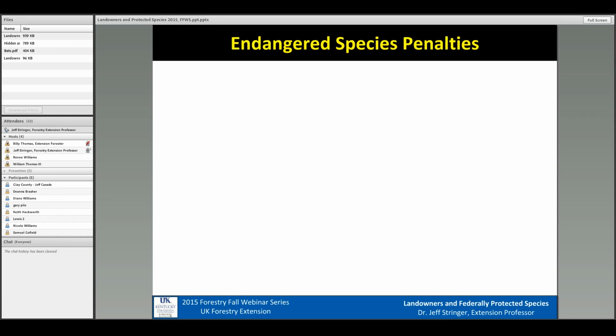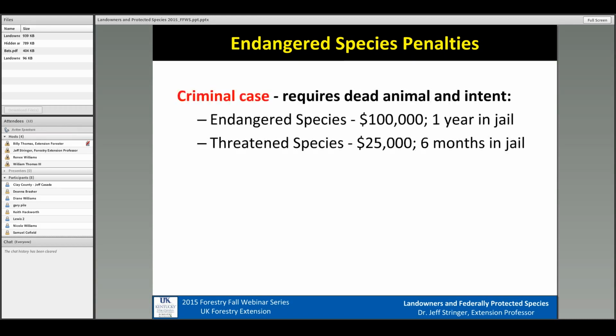Now, before we talk about any of our individual species and what you got to do about them, I thought I'd mention real quick what the penalties are if there is a take of species here in Kentucky. First of all, you can get in trouble to the point that it's criminal, okay? And this requires that somebody has found a dead animal, prove that you killed it, there was an intent. Now some of these things can happen by accident, right? Now we understand that. But this is if you intended to kill them.